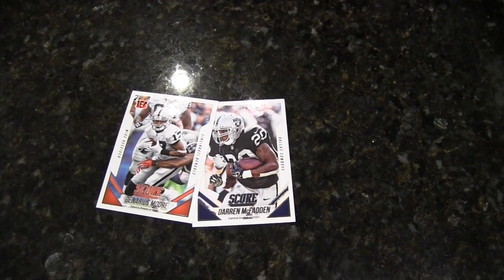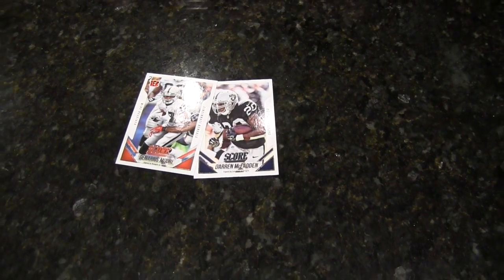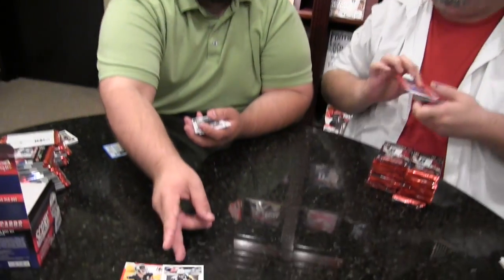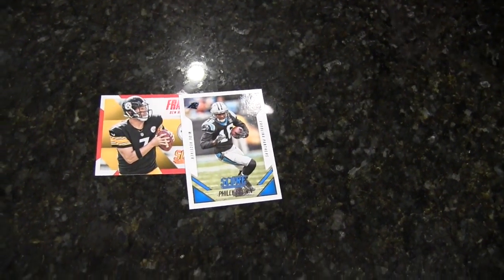Darren McFadden, signed by the Cowboys on 3/13/15, as noted at the bottom of the card. Denarius Moore, also signed by a team with a new notation. I have my 3rd different color of a Gridiron Heritage card, now a red version. I got a franchise red of Ben Roethlisberger. And I got a card of Philly Brown. I like this guy's name. Mainly because it reminds me of Cheesesteak? No, it reminds me of the olden days, like the 20s and 30s, where they actually went by the name Philly. It's a Packer.